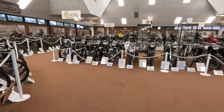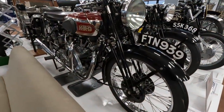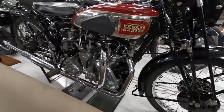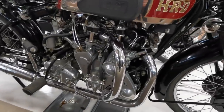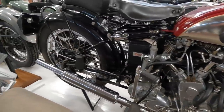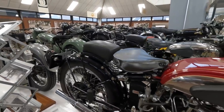Right, on to the 40s then. Look at this Vincent here. A workmanlike engine there. Detail. Side battery on the back of it. That's where you'd sit, Jen, back there. Lovely, yeah.